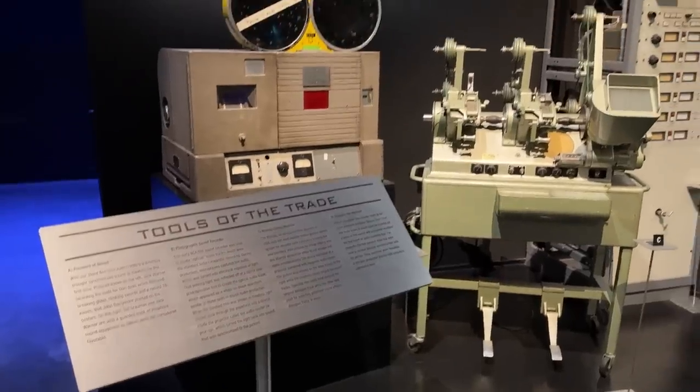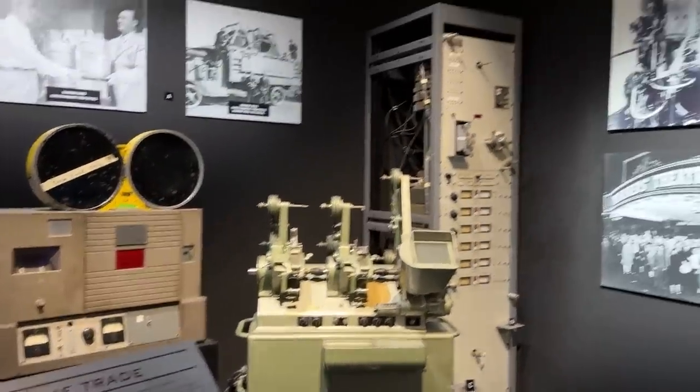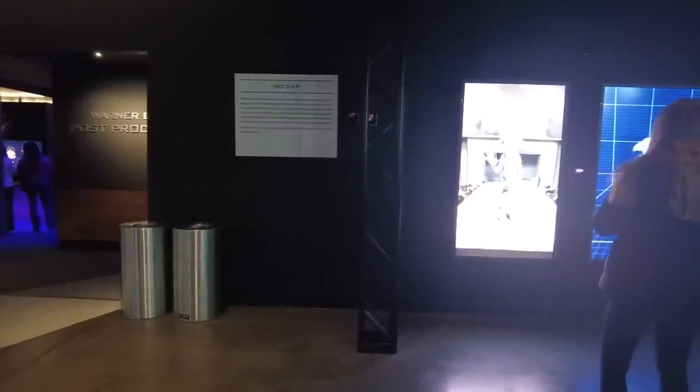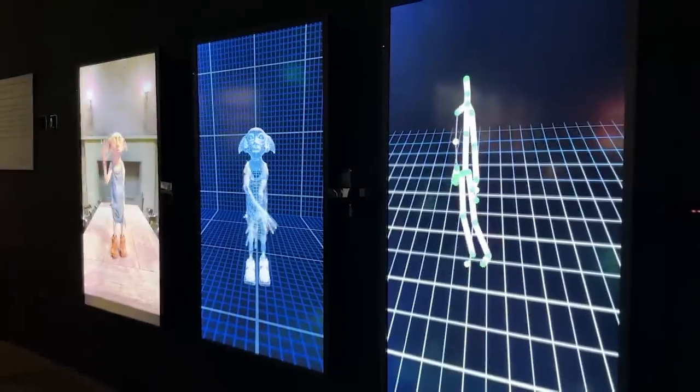There's a few more exhibits in this area all about sound and visual effects and how certain things come to life. So we're gonna check those out and then we're gonna keep moving because we got a lot more to see.